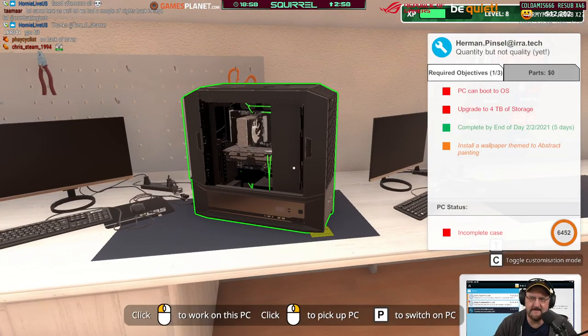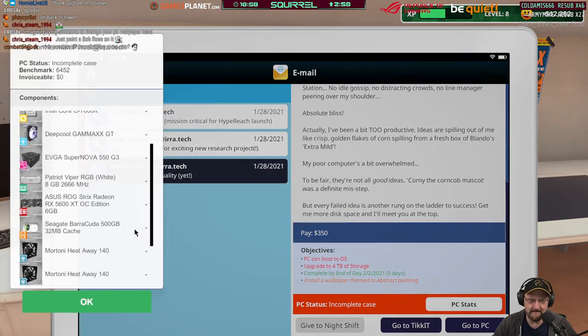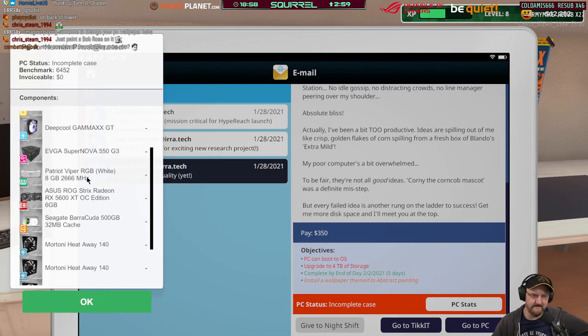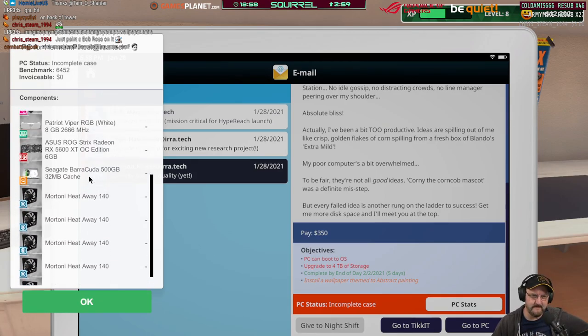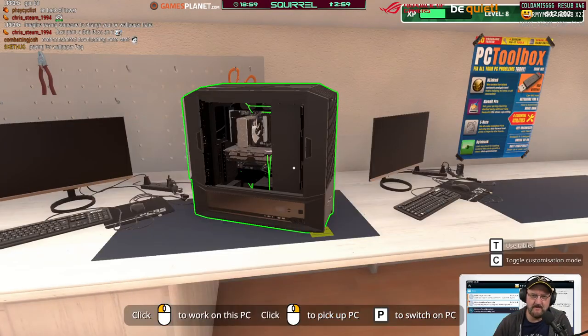Okay, what does he need? Upgrade to 4 terabytes of storage and install a wallpaper theme. Right, what have you got? He's got a 500 gig Barracuda. That's it. And he wants 4 terabytes.